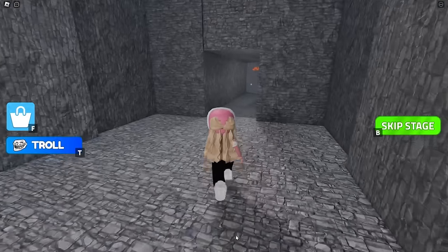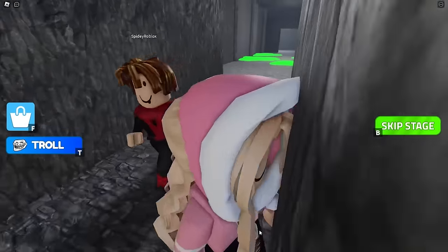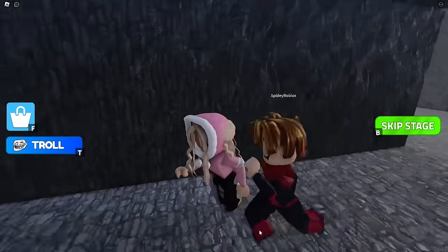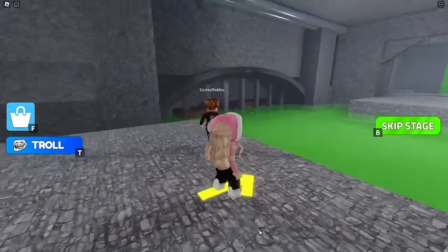I see the end of the sewers up ahead. What does that say on the wall? Does it say work? No, Spidey, it says jump, so we have to jump probably through the fans or whatever this is. Oh yeah, we got fans blowing, and we gotta jump! Oh, I'm gonna fall in this suit right into the sewage, but hopefully I survive!